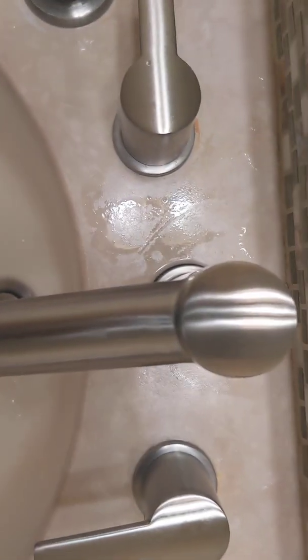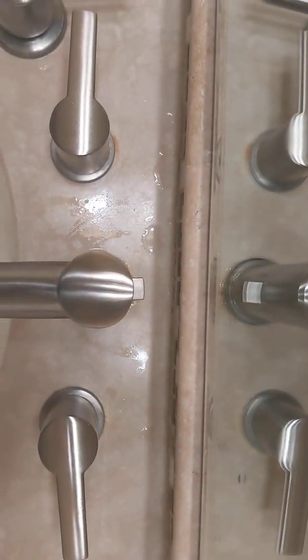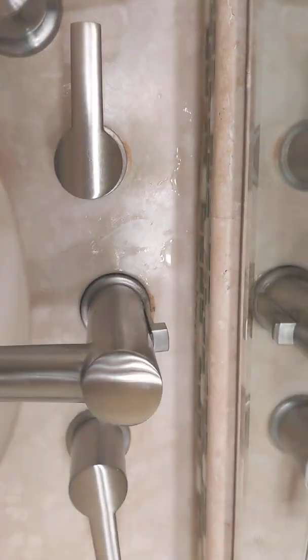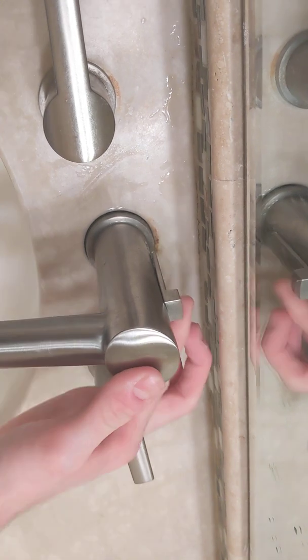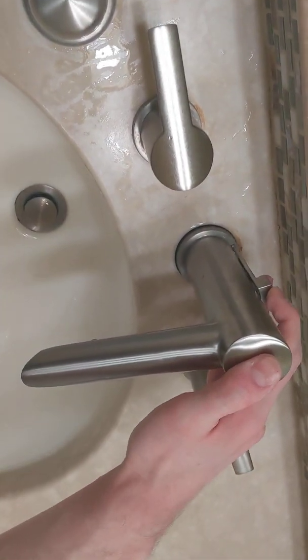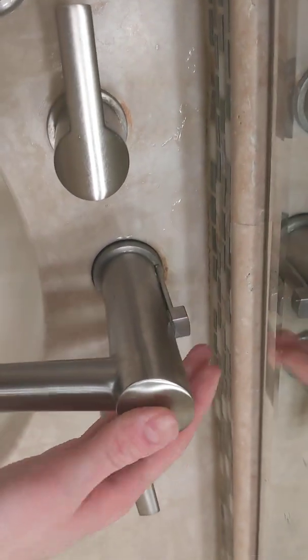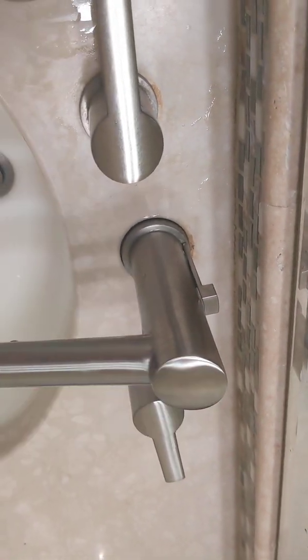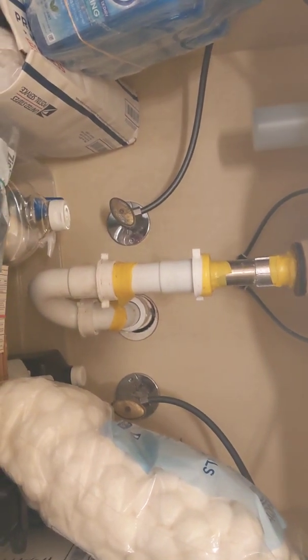And the back of it is unobstructed. Whereas in this, removing the drain doesn't affect this at all. And here is the pipe.